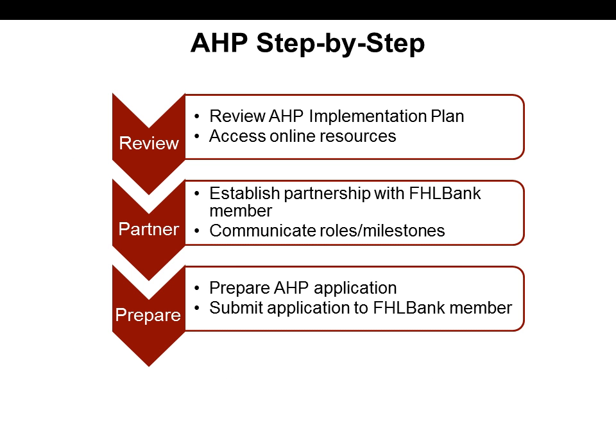So let's talk about that application process. If you break down the AHP application preparation process, there are basically 3 critical steps: review, partner, and prepare. And within each of those steps, there are important actions that we think need to be considered to make sure that you're not only doing a complete application, but also a competitive application.